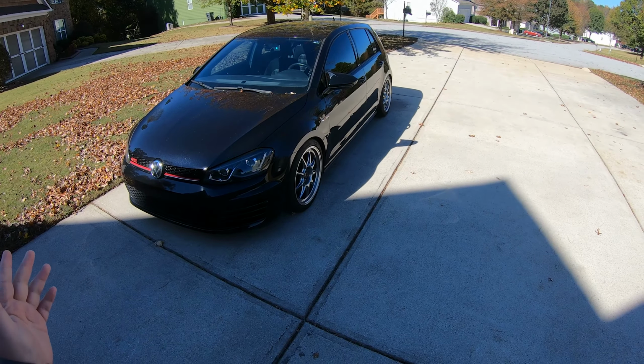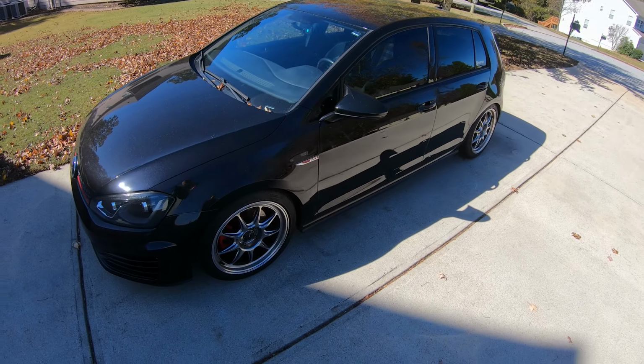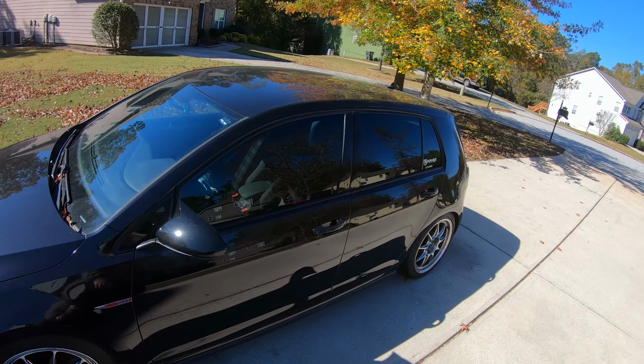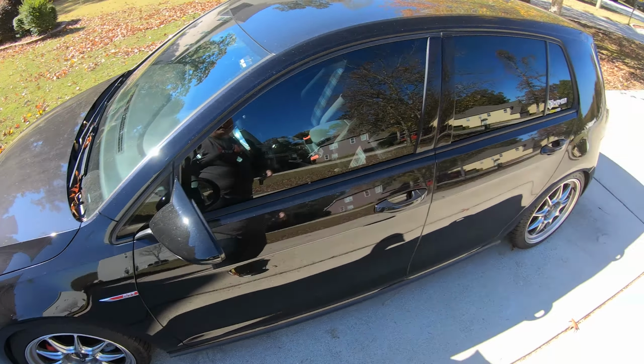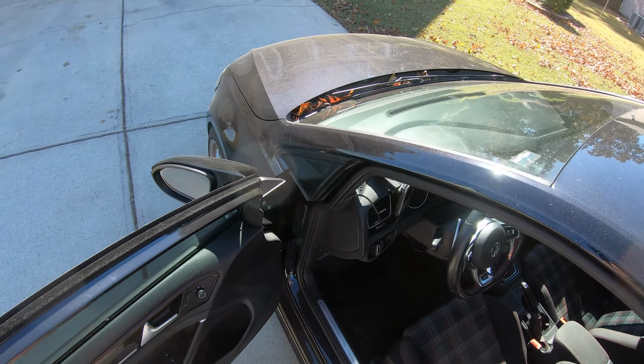For those who are new to the channel, this is a 2017 Mark 7 pre-facelift, so an older Mark 7 GTI, 6-speed DSG with a 3071R from Mamba under the hood. Now it sits outside, so it gets a little dirty, got leaves all over it. But yeah, we're gonna go for a bit of a boost weather therapy drive today.